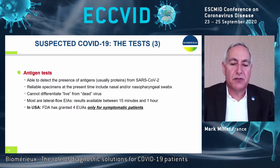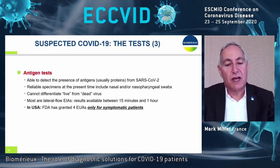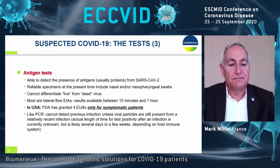decreased sensitivity compared to PCR, have only been approved for symptomatic patients. Now, it varies according to the 4 different tests. Some are only for symptomatic patients during the first 7 days of their symptoms. Another one is for the first 5 days of symptoms. Another one is for the 12 days of symptoms. But the important thing to remember is that currently antigen tests perform best with symptomatic patients, and it's not for patients who are asymptomatic and just in contact. We're not sure about their performance there.